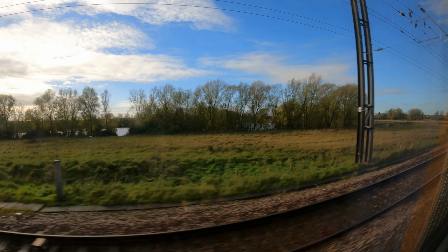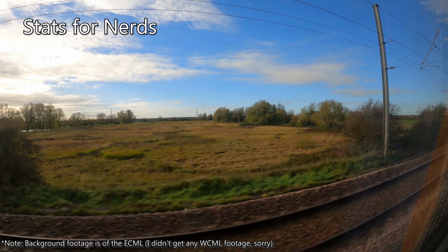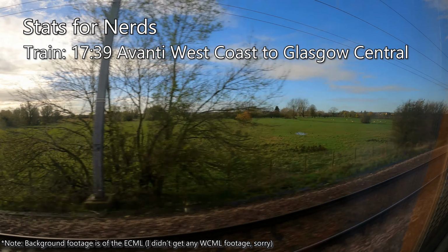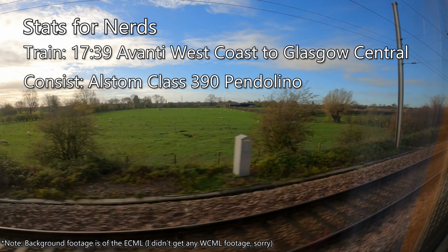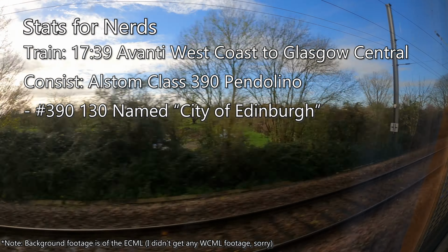As we cruise up the West Coast main line, let's take a look at some stats about our train. Taking us up to Coventry this evening is the 1739 Avanti West Coast service to Glasgow Central. The service is operated by one of Avanti's Alstom Class 390 Pendolinos, number 390130, named after the city of Edinburgh.